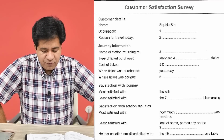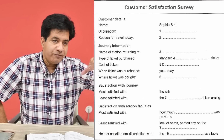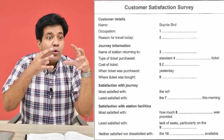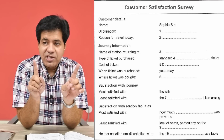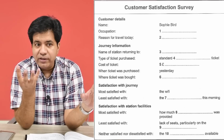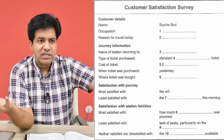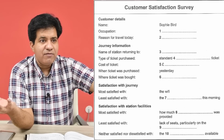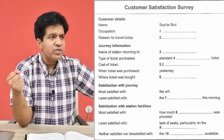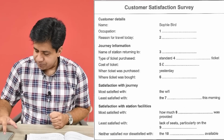Least satisfied with: lack of seats, and then there is a comma. It means the first thing is lack of seats. Particularly on the dash. Now, location of seats. She is dissatisfied with lack of seats, particularly on the dash. On the dash means a place where there is a lack of seats. If she says there is no problem with seats at the railway station, but actually in the train or somewhere there is no seat, you'll focus on the location where they lack seats.